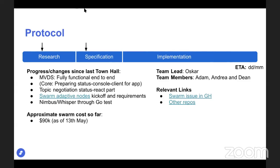And also as a PSA, the Swarm team is aiming to have a production grade MVP at the end of August. So that means that things like chunk store and so on will hopefully be more stable, which will be useful for a lot of other domains outside of communication protocols per se.